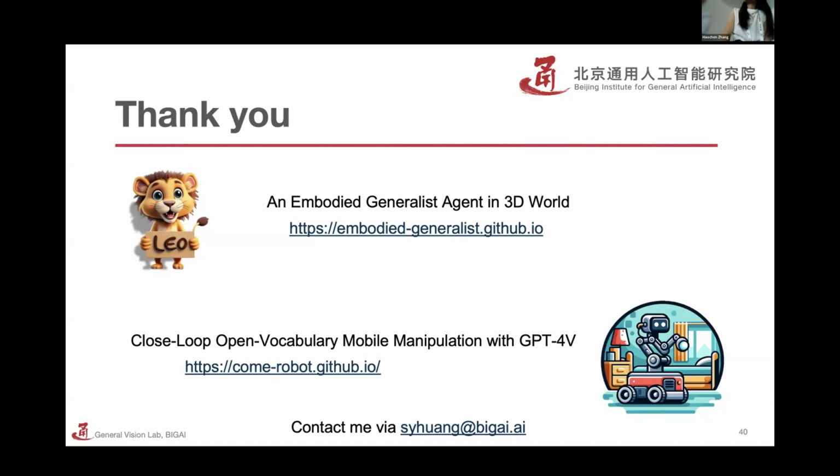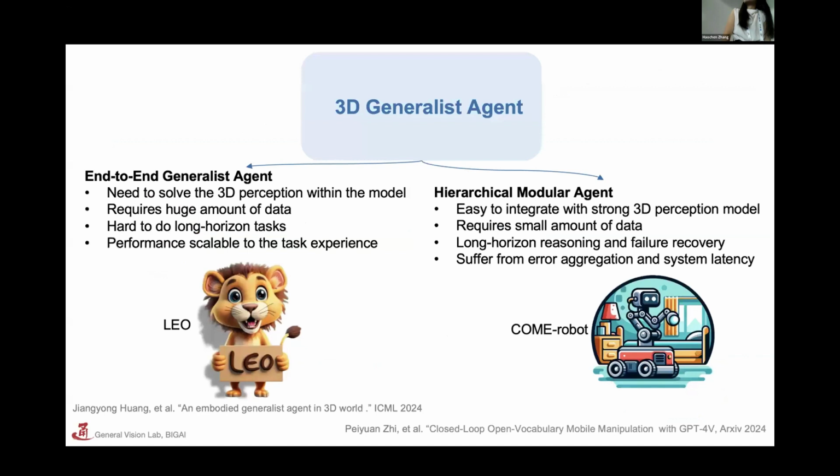This is a very good question. For the model on the left side, the end-to-end generalist model, I think the bottleneck still exists in the data region. As long as we can collect enough data for certain downstream tasks, I don't think there will be a large problem for improving the components. And for the right side, the modular agent, I think the bottleneck is the last one, the error aggregation, and also the system latency that will make the experience not very pleasant during implementations.